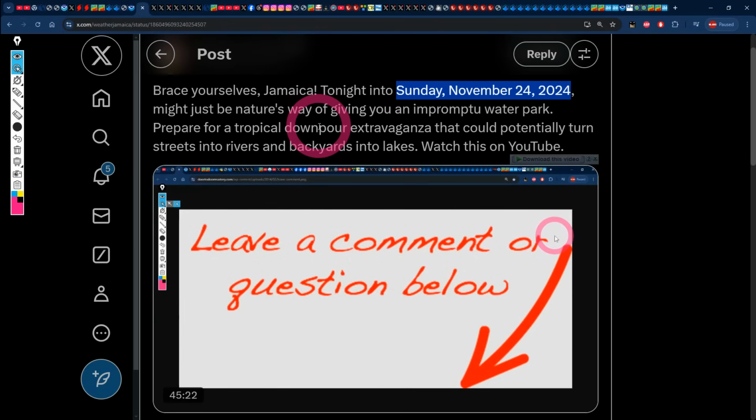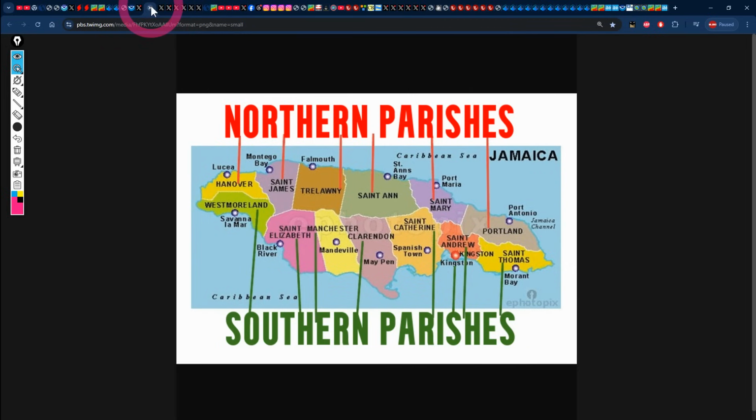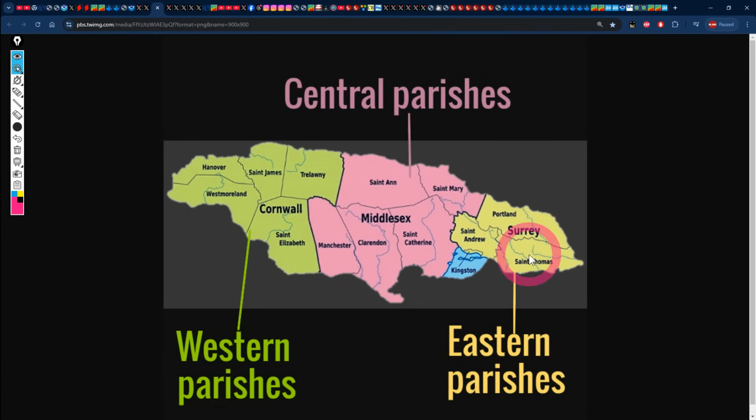I know that we all have busy lives, so more than likely the rainfall would have been affecting all parishes from the north coast to the south coast to eastern parishes. We're talking about Surrey County. Central parishes, we're talking about Middlesex County. Western parishes, we're talking about Cornwall County.